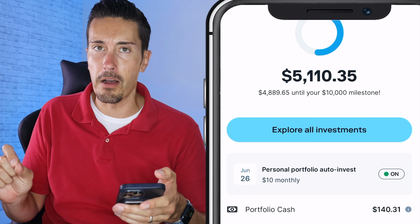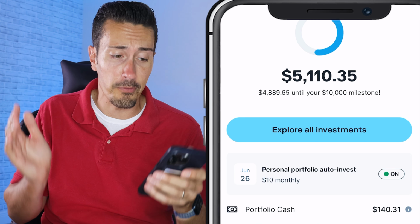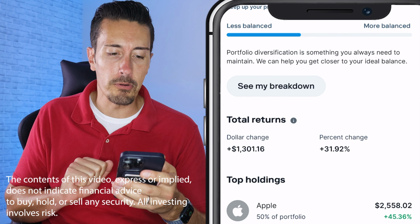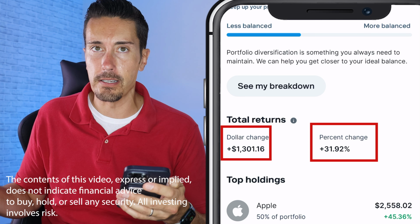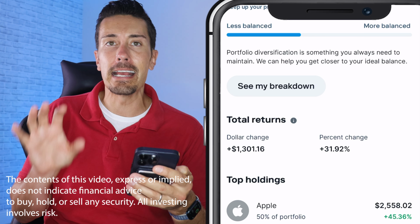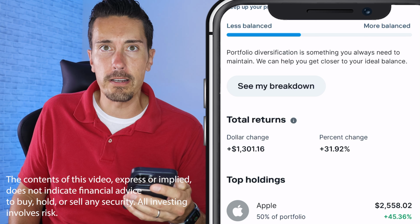But I'm only doing $10 a month instead of $5 a week. You can set this for whatever works best for you. That's what works best for me now. But the most important thing is, let's scroll down here. Look at my percentage change. I've actually gained $1,301 since 2018, which is a 31% increase on my money. So all the money that I took and I deposited into Stash app grew by an additional $1,301.